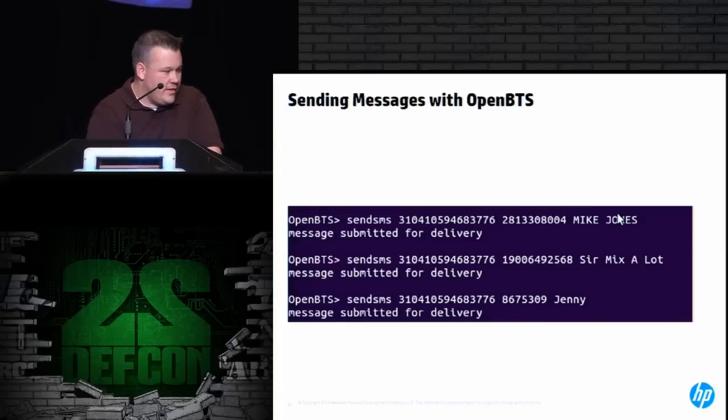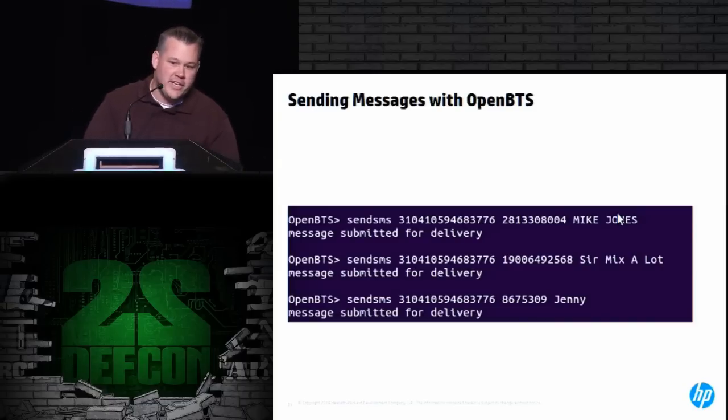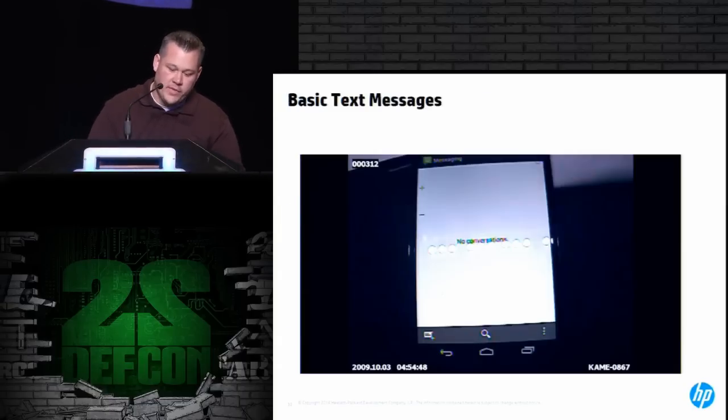And then Mike Jones. Sending a message in OpenBTS is pretty simple, but once you're doing your fuzzer, you're going to want to make it a little more complicated and do little things underneath. Sending basic text messages kind of looks like this. You see the text messages coming in on the phone.